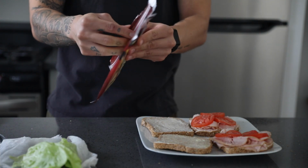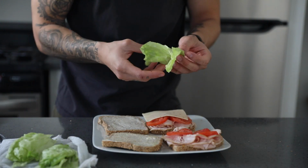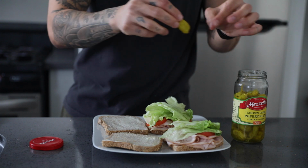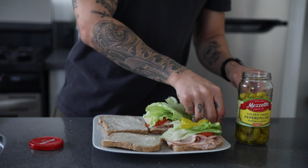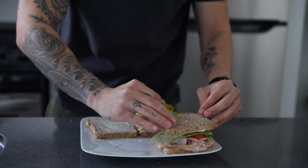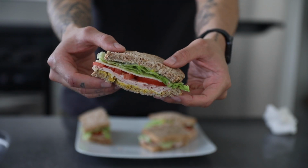And I do like this pepper jack cheese. I just do one slice per sandwich because I'm lactose intolerant, so the less dairy, the better for me. And I am adding pepperoncinis. I wish these were spicy. They're not. I do like that vinegary taste though. So that is it. That's my sandwich or sandwiches. Easy. Boom.